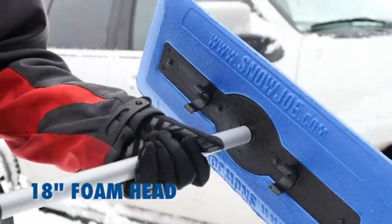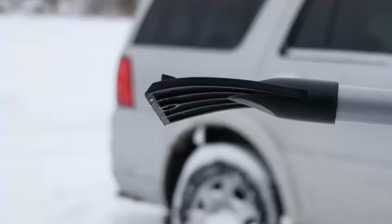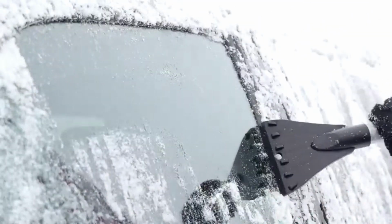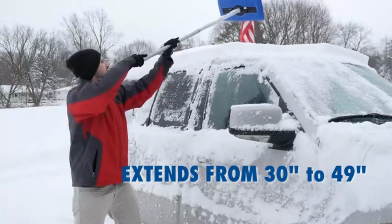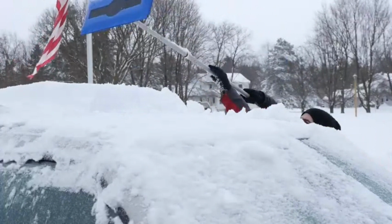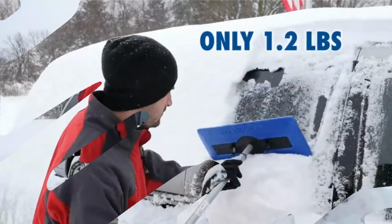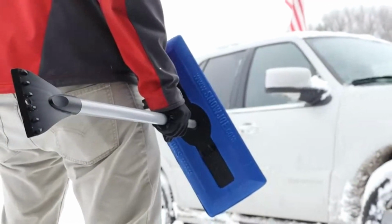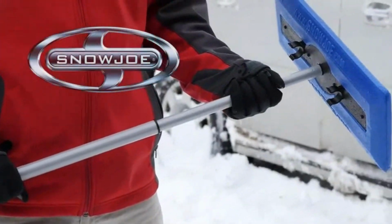Number 4, clearing snow and ice from cars and trucks, day or night. Non-abrasive, 18 inches by 7 inches. Non-abrasive foam head pushes heavy, wet snow off vehicles without damaging paint, trim, or glass. Built-in ice scraper quickly clears icy buildup on windshields. Extension pole adjusts from 30 inches to 49 inches. Bracket holder secures pole for easy storage. Lightweight, weighs only 1.2 pounds.